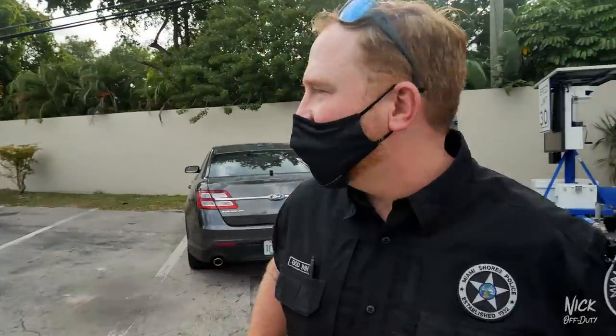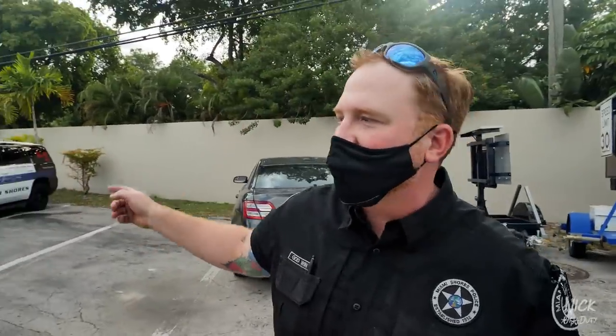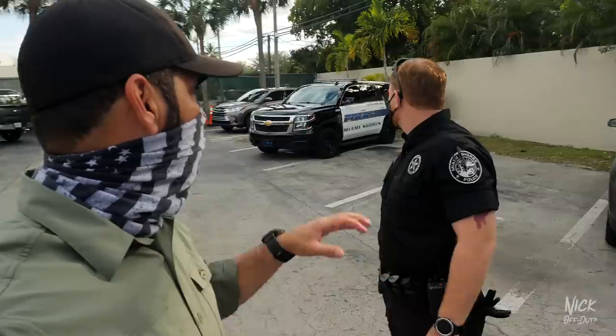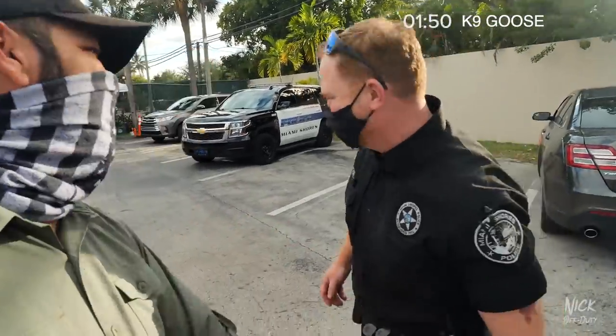Tell us about the cars. We're here for the cars. We're here in the back of the station. I got the Tahoe, which is the bread and butter of the fleet. I'm going to show you later. It's tricked out with all kinds of electronics. Crown Vic, the newer Explorers, and some unmarked vehicles here to show you. So we're going to be touring that Tahoe back there. That beauty. Can you pull her out? So you can get some B-roll? Yeah, I know you like that B-roll.